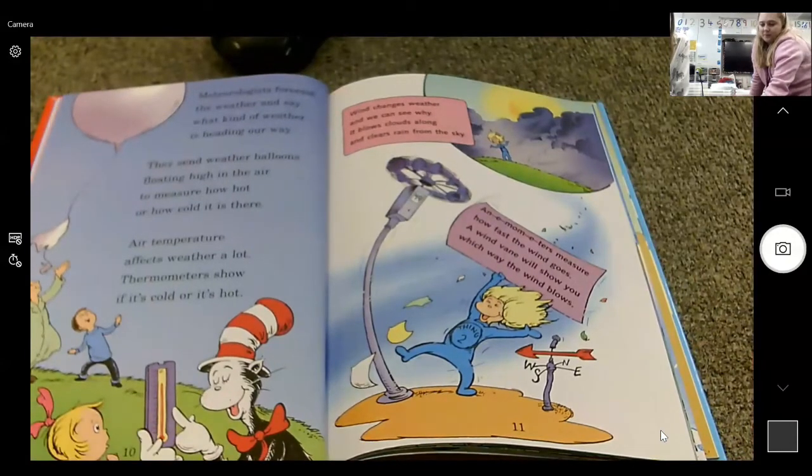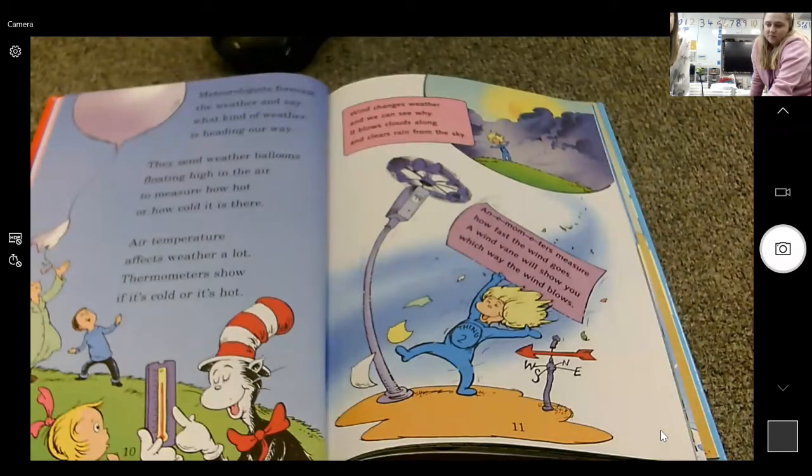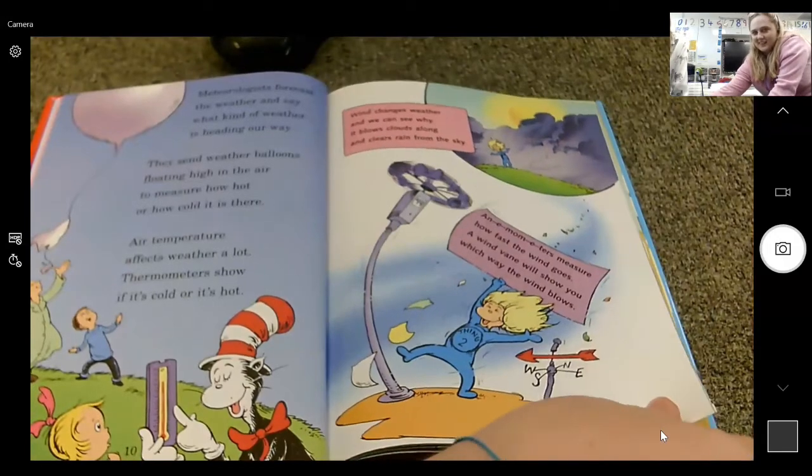Meteorologists forecast the weather and say what kind of weather is heading our way. They send weather balloons floating high in the air to measure how hot or how cold it is there. Air temperature affects the weather a lot. Thermometers show if it's cold or if it's hot. Wind changes the weather, and we can see why. It blows clouds along and clears rain from the sky. Anemometers measure how fast the wind goes. A wind vane will show you which way the wind blows.